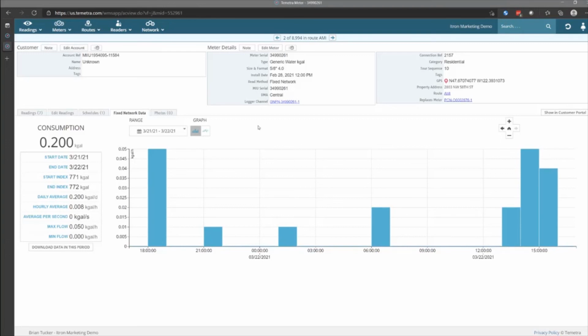And so here's an example of one of our AMI meters that is pulling back hourly interval data. And you can see Temetra will give you a lot more information about these meters if we have that data to present. And this goes for not just AMI meters, but actually any meter that you're pulling back hourly data logging data for. So even if you're reading your meters with an Itron mobile radio or an MC3 or MC3 Lite radio, you still actually have the ability to benefit from this if you are doing data logging with those radios. So again, we'll go ahead and take a look at the customer portal for this meter in question.